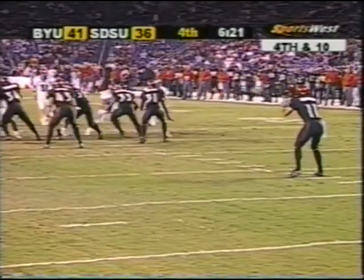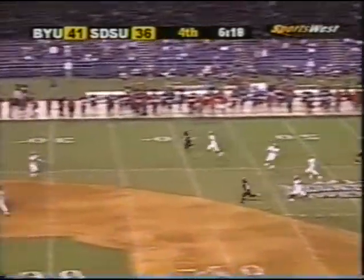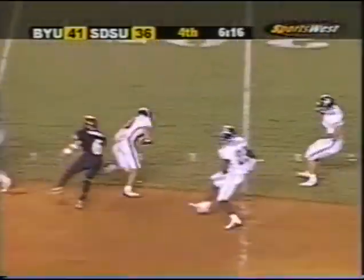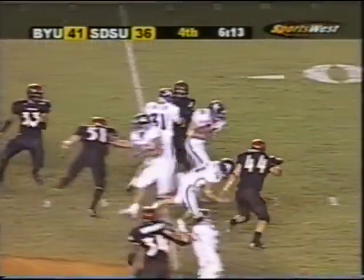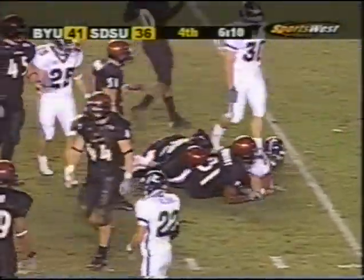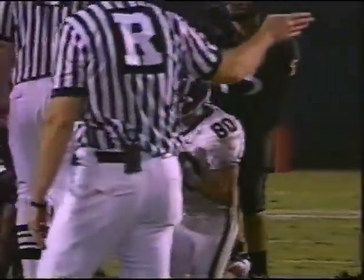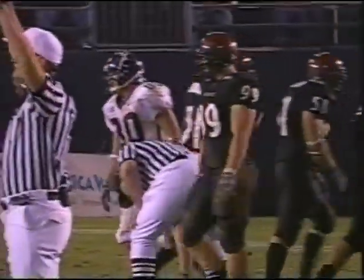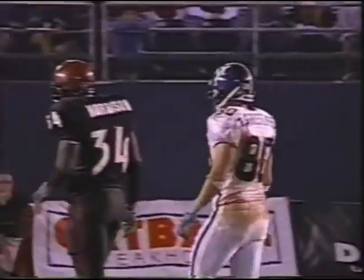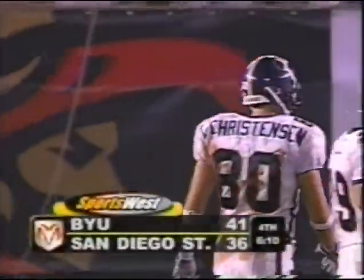Now Seth Santoro once again. There's a booming kick. Kobe Christensen feeling it and runs right through two people. And now he has some running room and out across the 40. 50-yard kick, but two Aztecs just missed Christensen and he tacked down about a 20-yard return. Well, the Cougars with the ball up five, just over 6 minutes to go. You don't want to leave this one.